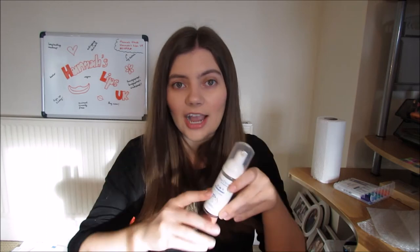I love that it's a foam. It feels very gentle, but it does feel like it actually works. And I love that it restores moisture to my skin rather than drying it out. I never suffered with drying with this one, although some people do. I personally didn't, which means it's the correct product for me.